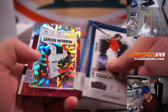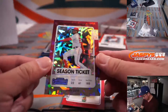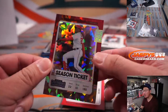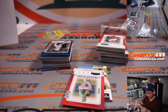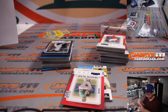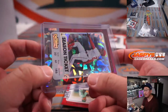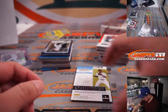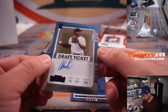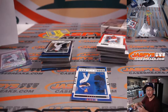Got some cracked ice coming up. It's Juan Soto. 14 out of 23. The number's right over here. Nice cracked ice for Martin and the Nationals. Can I see the number right there? 14 out of 23. And we got Jazz Chisholm. Draft ticket autograph. 97 out of 99. For the Marlins, Patrick Davis.